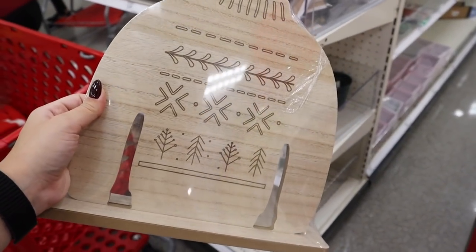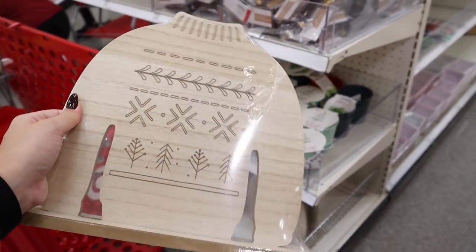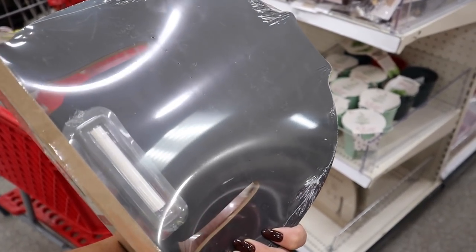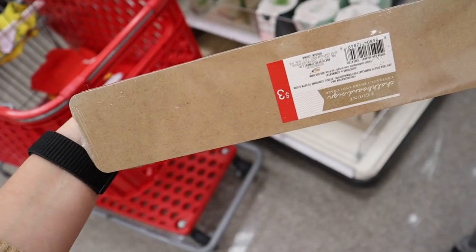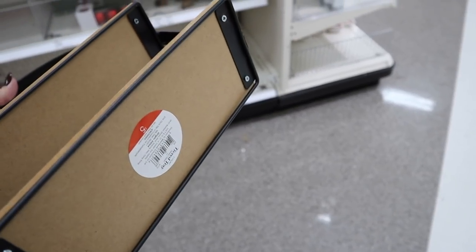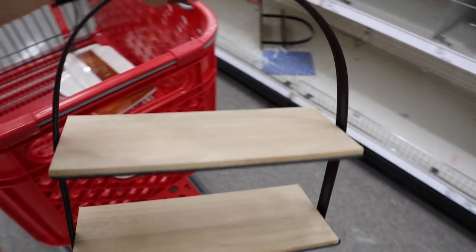They have this wooden chalkboard sign. So it's like wooden on this side and you can display it like that, or you can turn it around and it's a chalkboard sign that you can write on. It comes with the chalk and everything. Super adorable for $3. They have a new two-tiered tray shelf. This is $5. Super adorable.